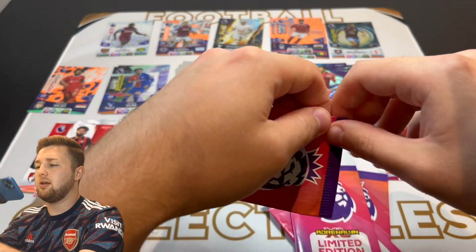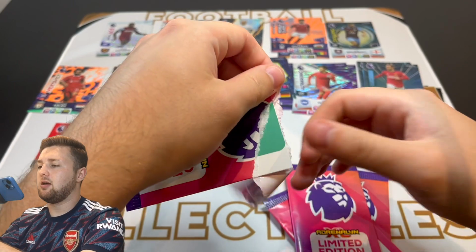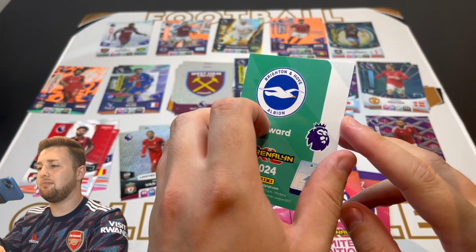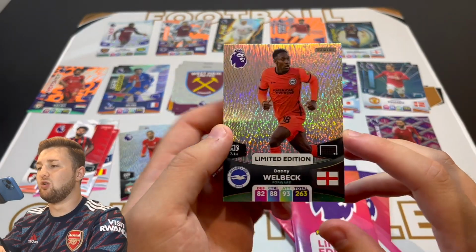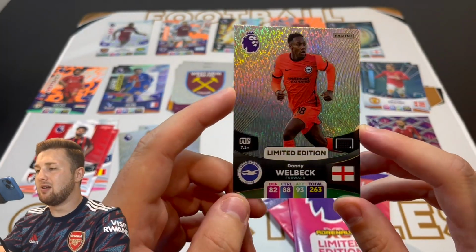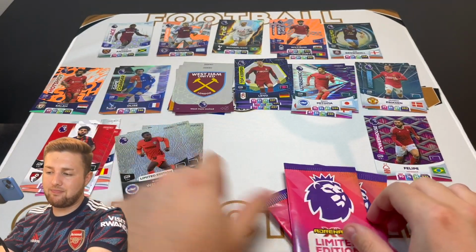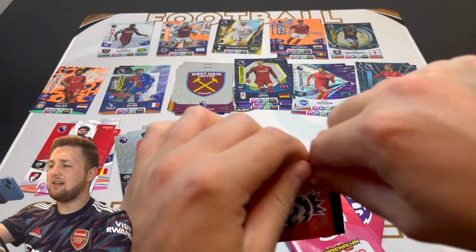Come on, come on. So forward. It's for Brighton. Danny Welbeck's available as a signature. It's a normal Welbeck though. Danny Welbeck, normal limited edition. I'd love to get Welbeck's signature. So normal Danny Welbeck. There we go. Next one. Let's go.